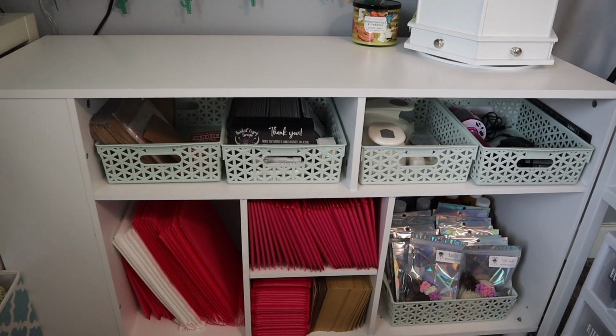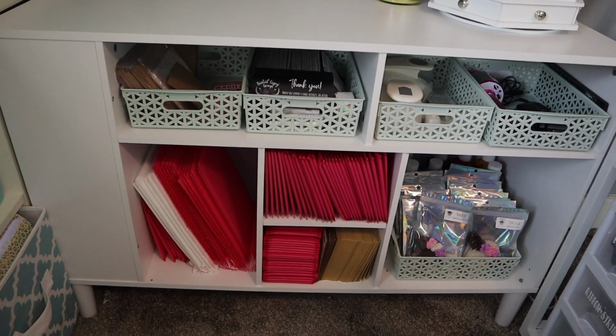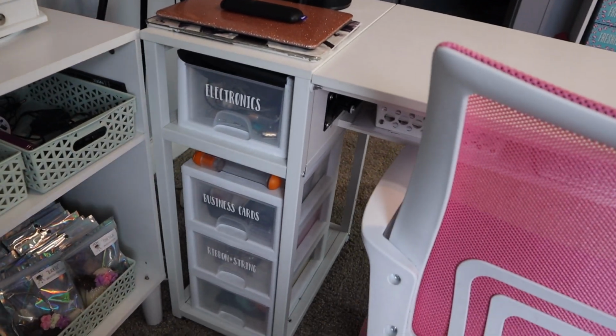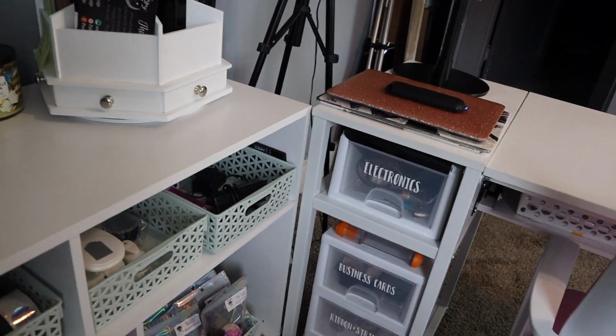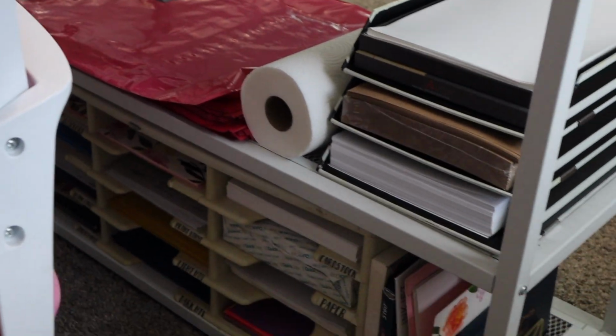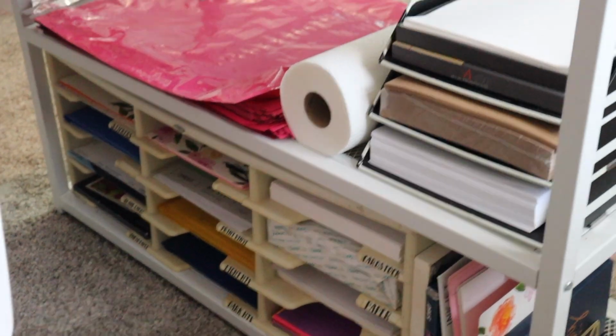And then this is still my shipping station. I have all my shipping supplies, plus some freshies down there just to make it easier to package up orders right here at my desk. And then I still have my drawers over there. All my paper is still organized underneath my desk there.